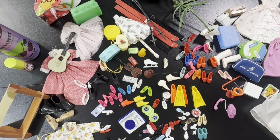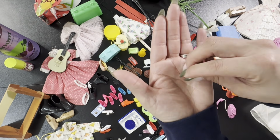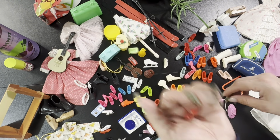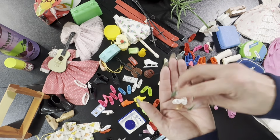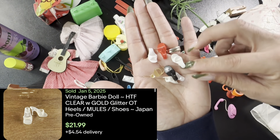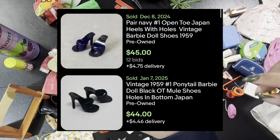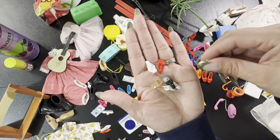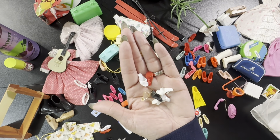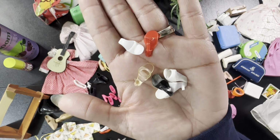Not all vintage Barbie shoes are marked Japan. So we have some open toe shoes here, which are these ones. I have a couple different colors for these. Now, the most rare for these, they're going to have a hole in the bottom because they were for the #1 ponytail Barbie, and she has holes in her feet, holes in her stand to be able to stand on her stand properly. But with these, see how that red one is marked Japan?